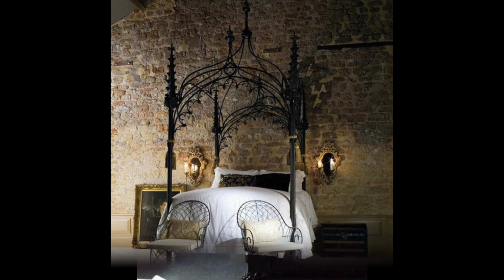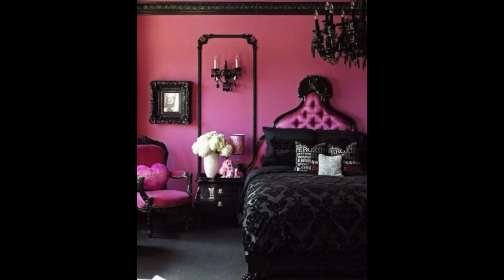Also, keep watching until the end. I have something for the people that like dark type bedrooms, but not necessarily a goth look.